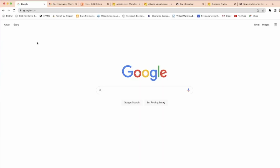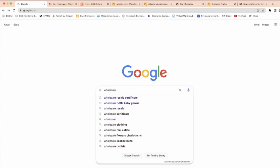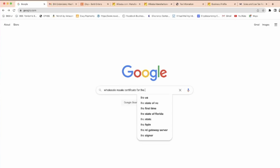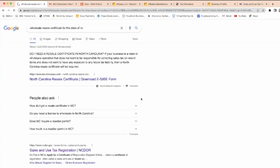So I'm going to start you guys off on Google, just so you'll know how easy it is to bring up the website, and you want to do this for whatever state that you are currently residing in. I'm going to put in wholesale resale for the state of, and it already knows I live in North Carolina, so for the state of North Carolina.